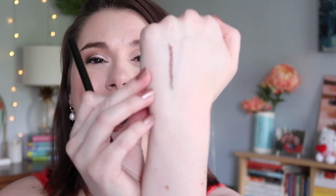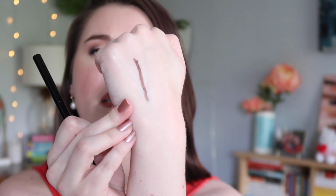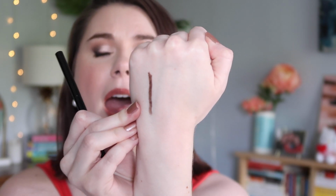But these are the... I just broke it. No! They're very soft, you guys, so you have to be careful. But they are so creamy and pigmented, and now I'm so sad because I just broke off a little chunk. Oh no, that is a bummer, but they're super soft and creamy is the point. And this color is such a beautiful deep bronze.